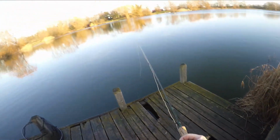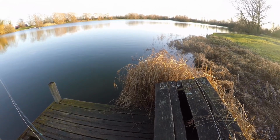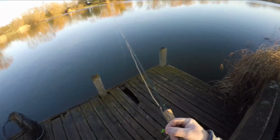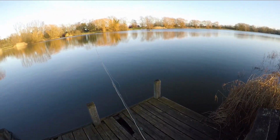The colour of the water here, we've had a lot of rain this last week really, and a lot of runoff. So the water's got quite a bit of colour in it, carrying quite a tinge, and that's to be expected with all the runoff. So that kind of dictates the colours of flies we're going to use.